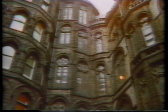The embellishment wasn't confined to adding tracery and carving to the facades. It extended to the unseen inner courtyards as well.